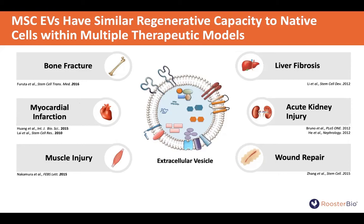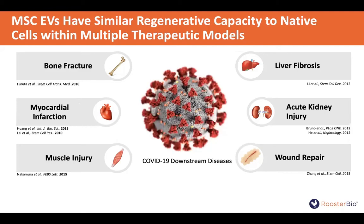One of the few position papers that the International Society for Extracellular Vesicles has is based specifically on MSC-EVs. Most recently, they've been used in several COVID applications. There's lots of clinical trials right now going on with MSC-EVs for COVID.